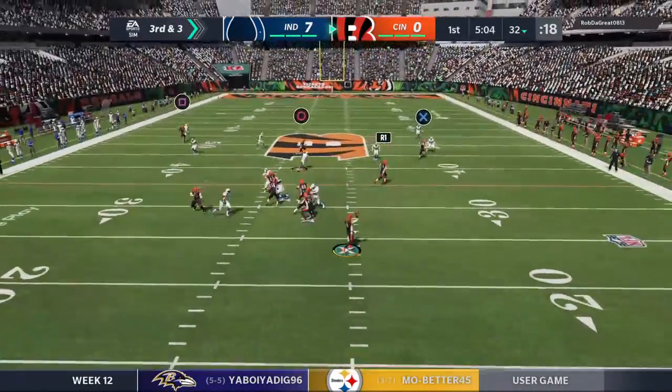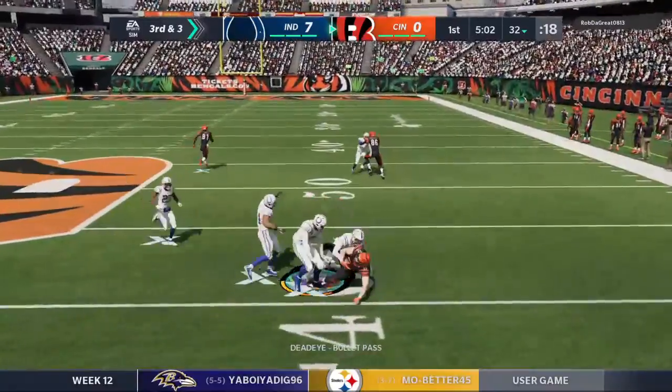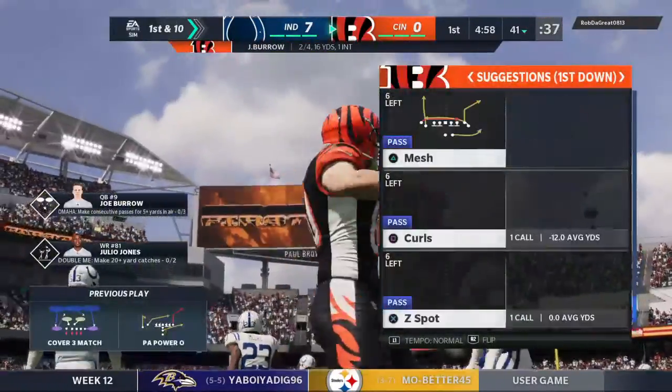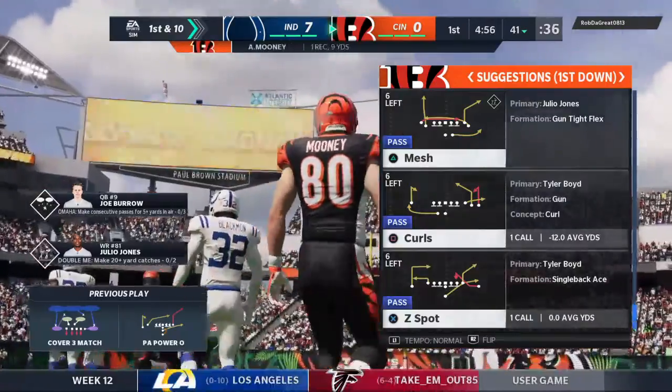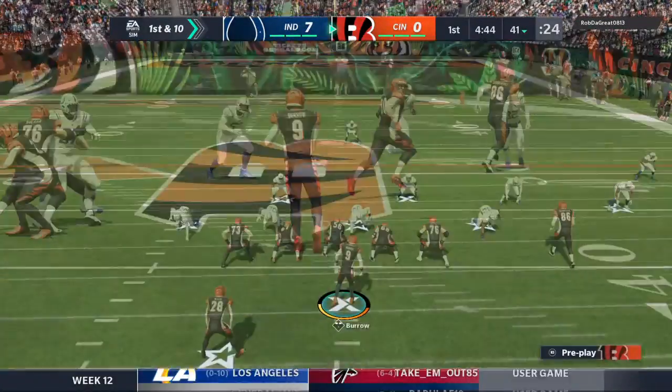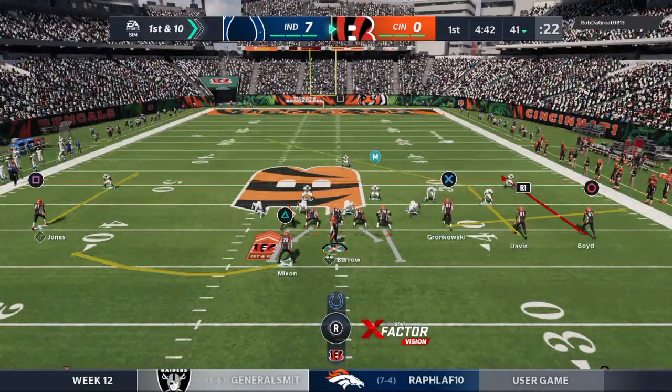Now Burrow. It's a short one here, complete to his tight end. And he is going to have a Bengals first down as they're able to get the 3rd down conversion. His first catch, good for 9 and a first down.